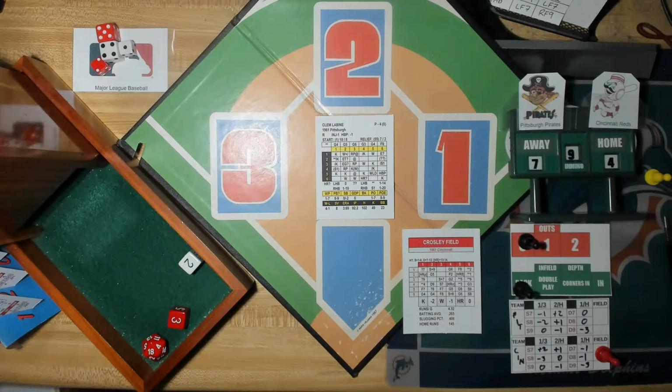And Labine, actually, the tying run was not on deck. Labine would normally not get credit for a save, but I will give him a hold. What a big comeback win for the Bucks, and they get this win here over the Reds, a 7-4 victory. Don't go away. The 10-minute ticker is coming right up.